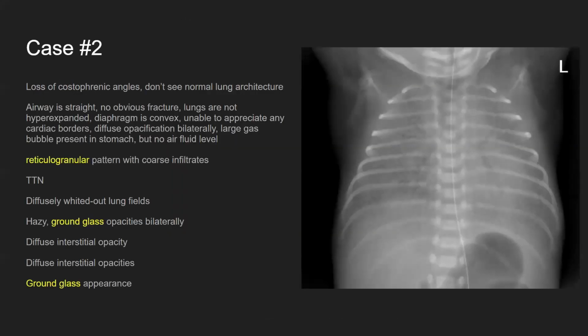This is what y'all had put. And for RDS, I feel like the whole reticular granular pattern, ground glass pattern is the hallmark sign that you gotta be able to associate with it. And so y'all putting that is perfect. And I think y'all, by saying diffuse interstitial opacity and things like that, essentially we're describing it. But you definitely want to be able to recognize those terms. If they were to be describing this image, you'd want to be able to associate the ground glass or reticular granular with RDS.